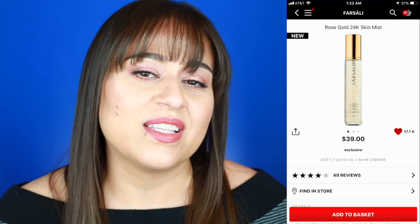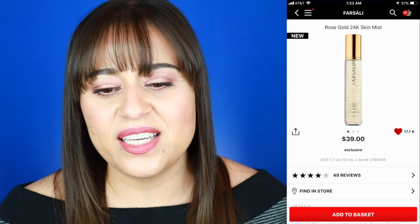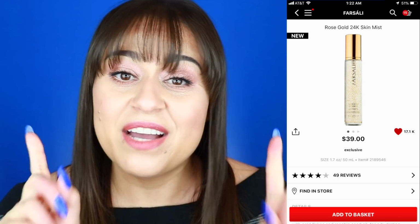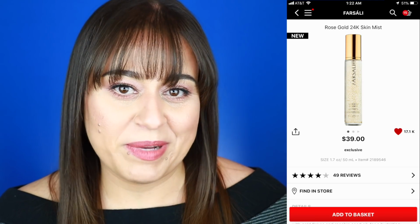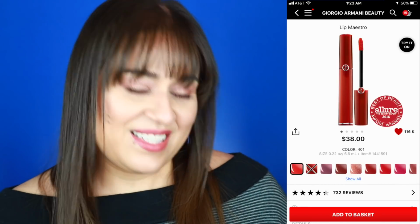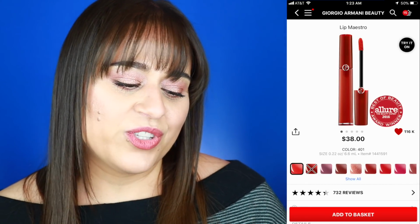It's supposed to be similar to the Tatcha, similar to the Lila B, all those glow mists that are so highly raved about. I'm not sure. If I have to pick between the two, I'm going with the watermelon one for sure, though. That mist is incredible.